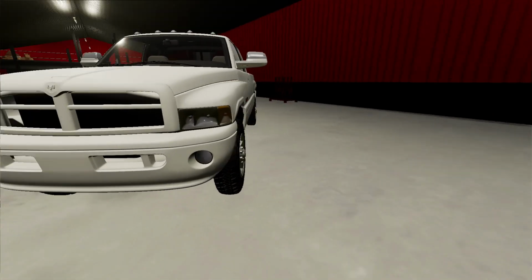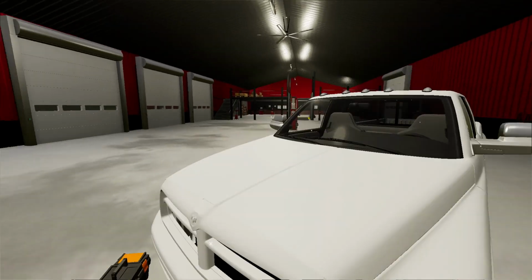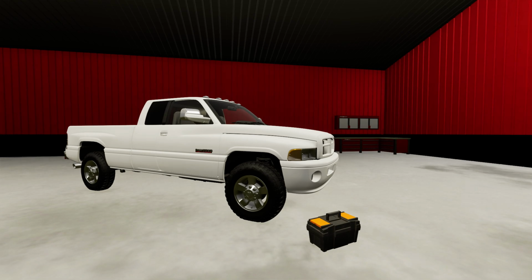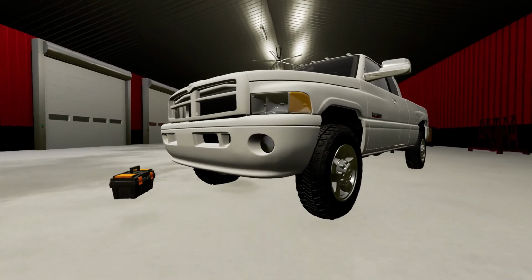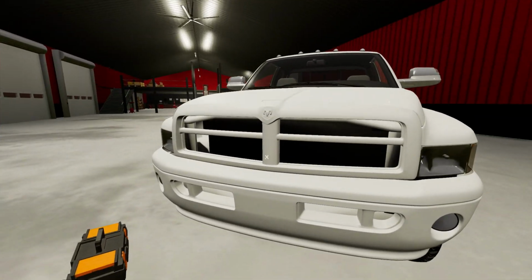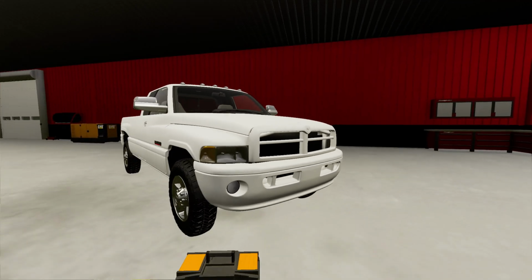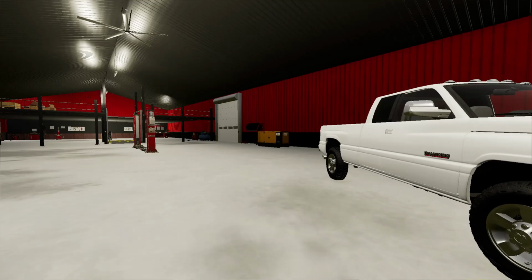So we picked up a new sport bumper from Bumpers That Deliver and a new grill. The sport grill looks so much better. The whole sport front end looks 10 times better. I don't really like the SLT front end. The sport front end will always be on top of everything. This grill does not have an insert, so honestly, I think if we throw an aftermarket radiator in here, it'll look 10 times better. So, next up, things that need to get painted.